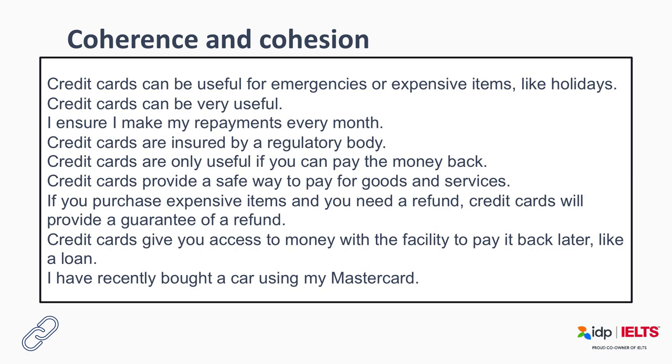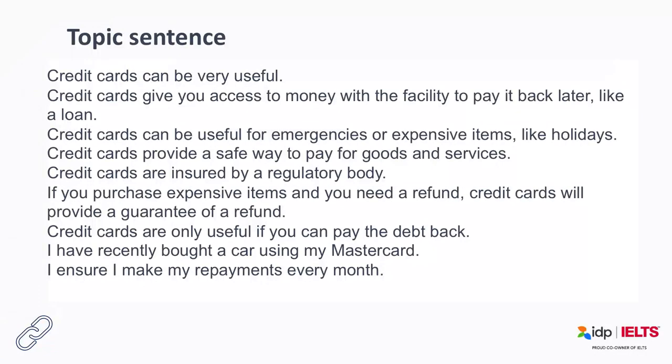Can you put the sentences in a more coherent, logical order? There isn't just one way to do this. You decide. You'll find the sentences in your pack. Stop the video and number the sentences to show an alternative, more logical sequence. You might decide to do it like this.